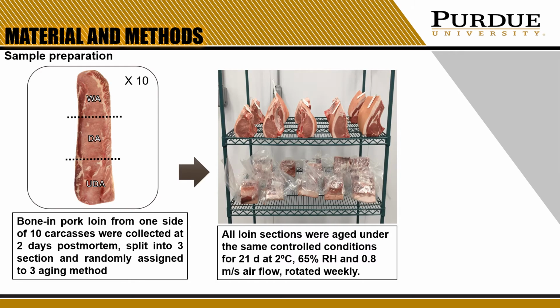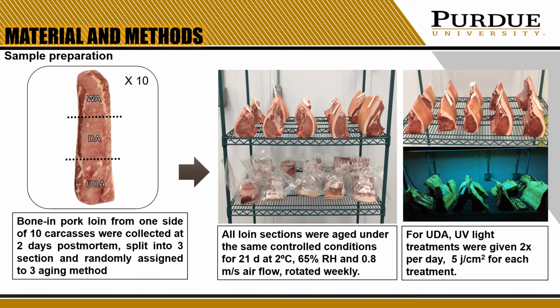All loin sections were aged under the same controlled conditions for 21 days at 2 degrees Celsius, 65% relative humidity, and 0.8 meters per second airflow, rotated weekly. For UV dry aging, UV light treatments were given 2 times per day with a dose of 5 joules per centimeter squared for each treatment.